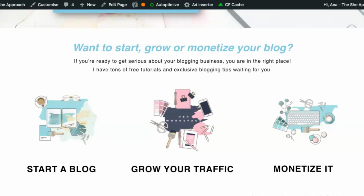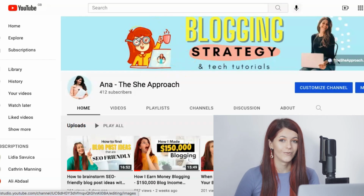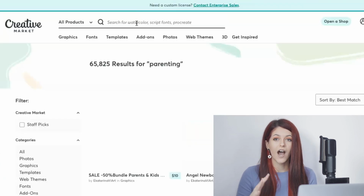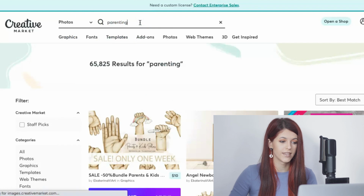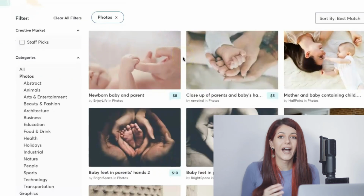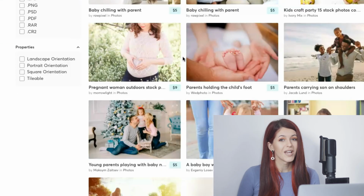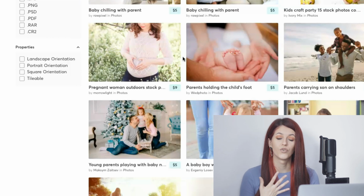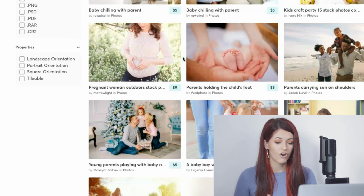For example, these that I have right here on my blog, I found them through Creative Market. And my little YouTube icon here with the red hair is also from Creative Market. And like I said, they do have a whole photography section as well. You just need to go and look for photos and input your search, and they'll filter out the photos. And you can buy these individually, or sometimes you have whole collections of photos. In my opinion, I wouldn't necessarily pay $5 for a single photo that I only use once, but sometimes you can find photographers that offer really good bundles of photography.